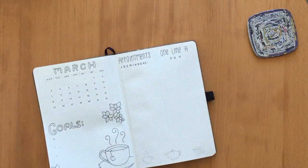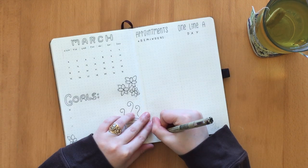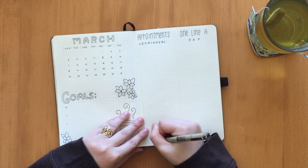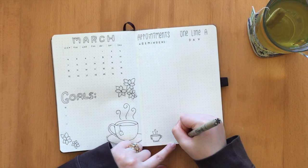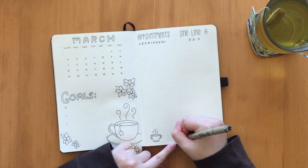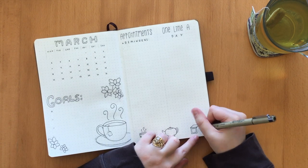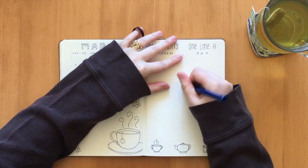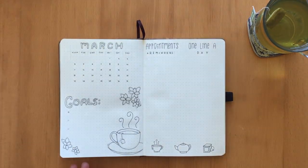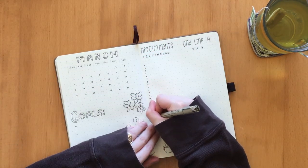While I'm also still keeping the same layout for my appointments and reminders, I'm splitting that page in half, as you can see, and doing 1 line a day. I find that in my weekly setups, I usually like to write 1 short sentence about how my day went or what I did that day, and I'd like to do that more intentionally, and I have sort of an overview of what my month was like.